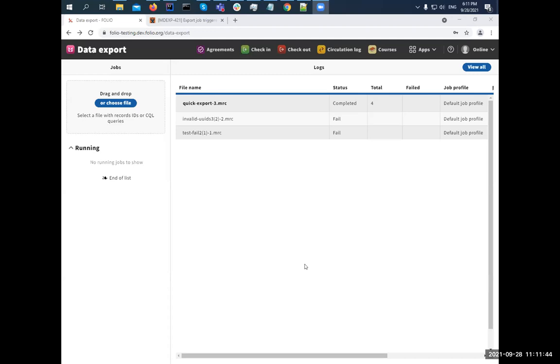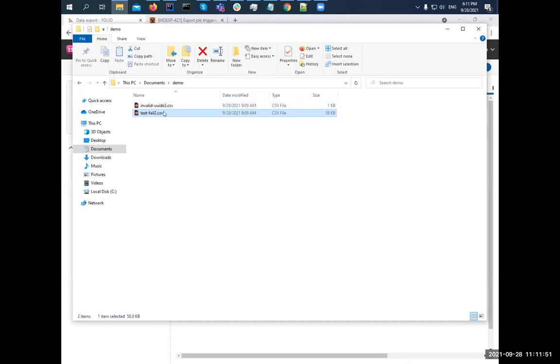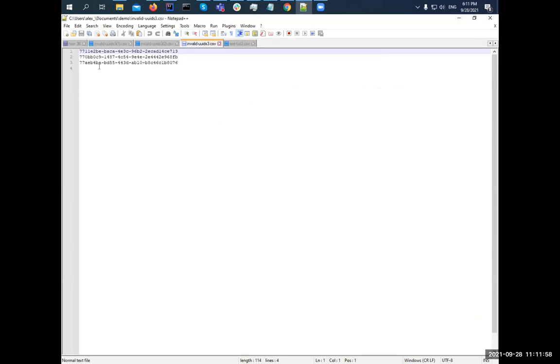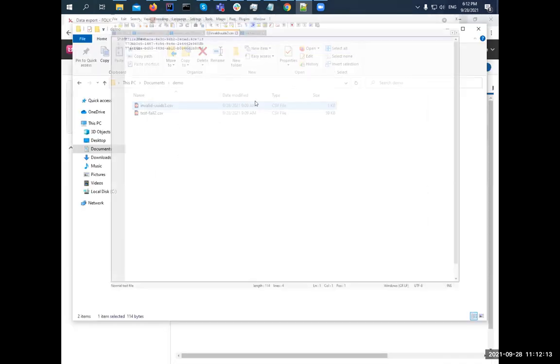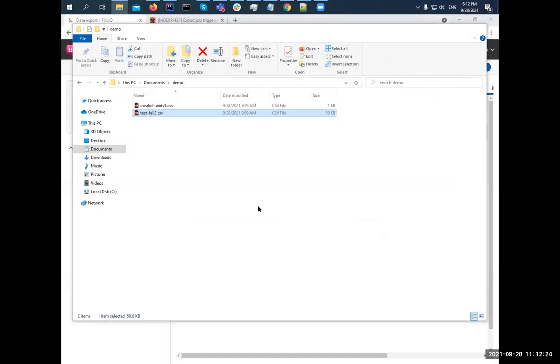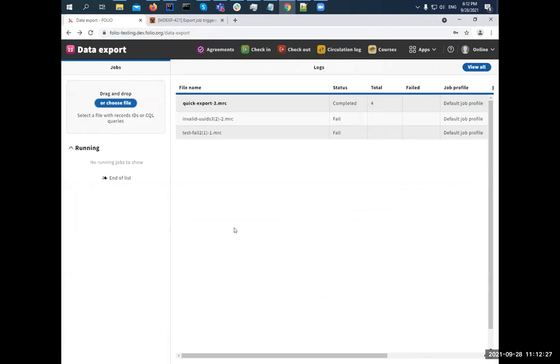I'm going to show you a functionality from the mod data export module, when files which are used for the export contain invalid data. For example, as you can see here, we have two CSV files. The first file contains just UUIDs, but those UUIDs cannot be found in either inventory or SRS. And in the second one, we have a file with just invalid or corrupted data. Before this change, the job triggered with those files stayed in status new and didn't fail.